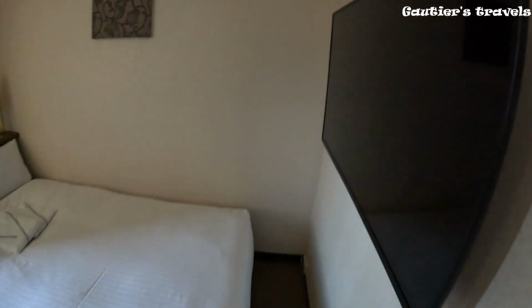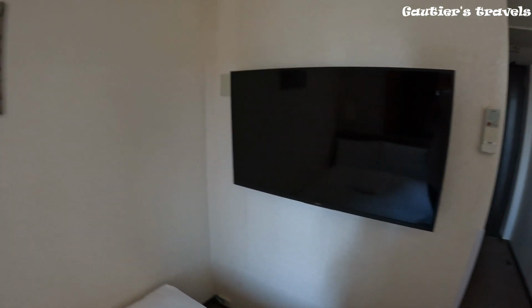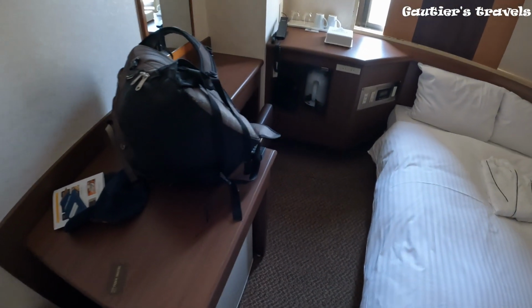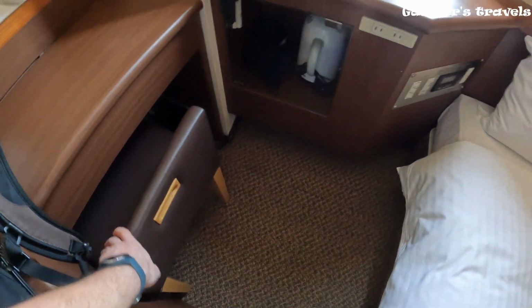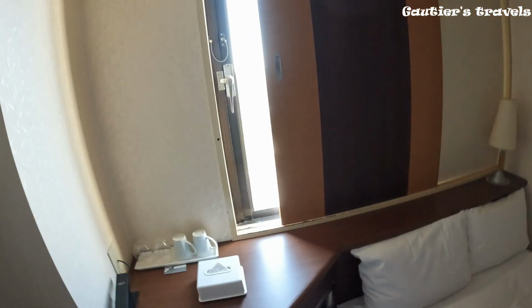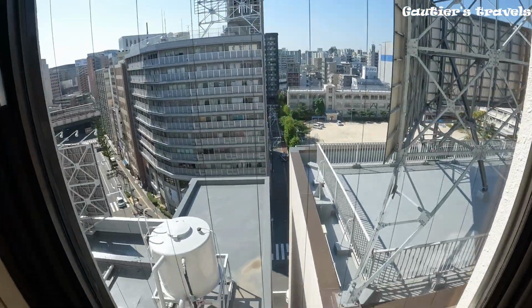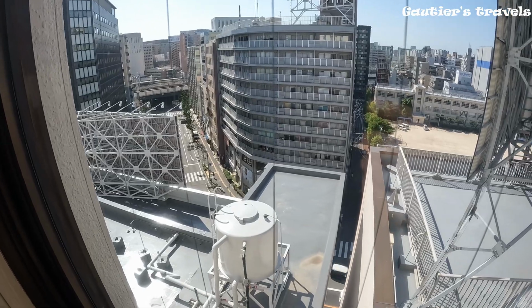You've got a really huge flat screen television, nice decoration here and there. You got AC, and you've got a desk, and I love the tiny seat here. This is just a Japanese room like I love them, and the sliding window here with a cool view of Hakata station. So I'm only here for a night, but I think I'll book another night.